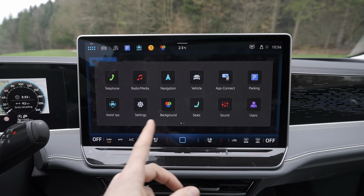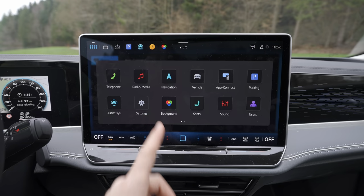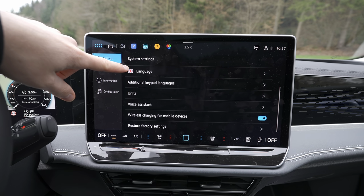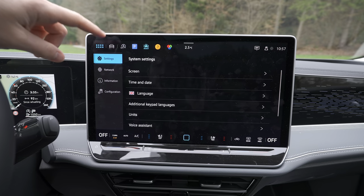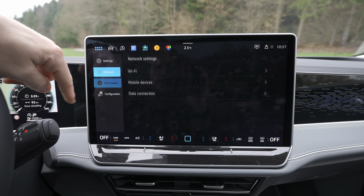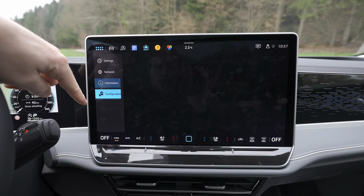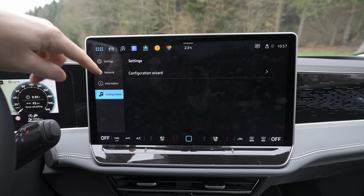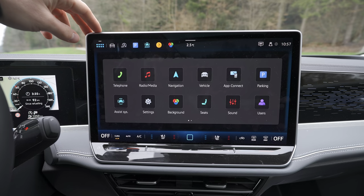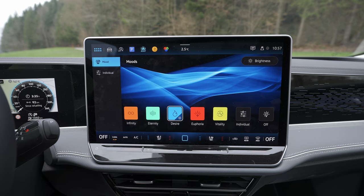Then if you go to parking, you saw it before, assistance system, you saw it. Settings, you probably know it from the previous versions, where it's the language, units, Wi-Fi and all that, time and date settings. Network settings, Wi-Fi, information settings about the car, configuration here. From here you can also configure different infos. And you have the backgrounds and lights.